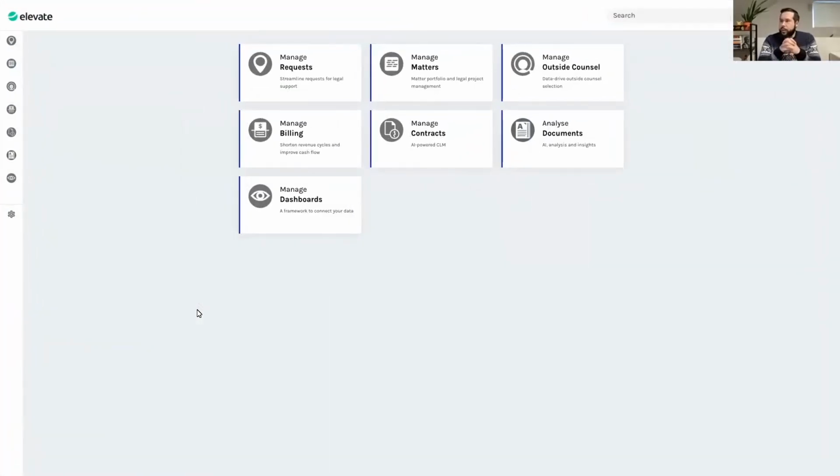Okay, so I am logged into our ELM legal hub, and these tiles represent all of the modules that you've run through. And from a user perspective, this is the way that I access all of the modules of our ELM that I may have access to.